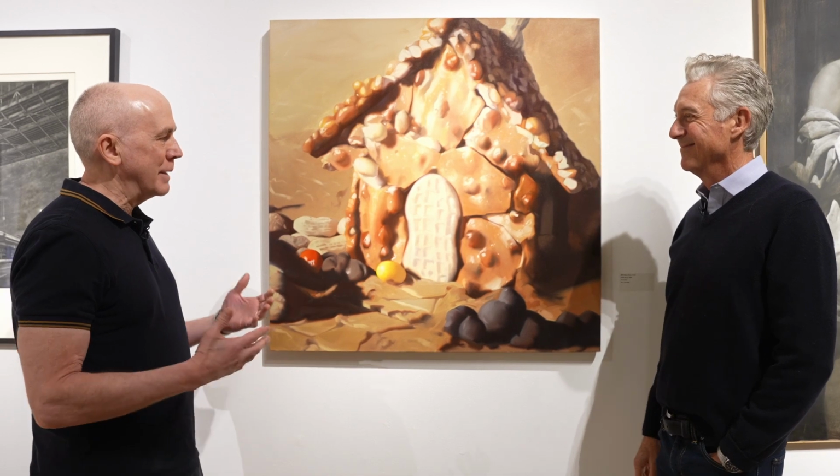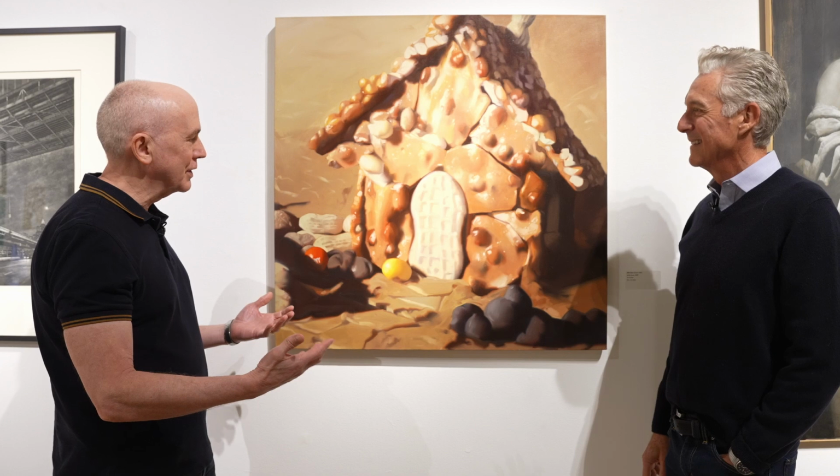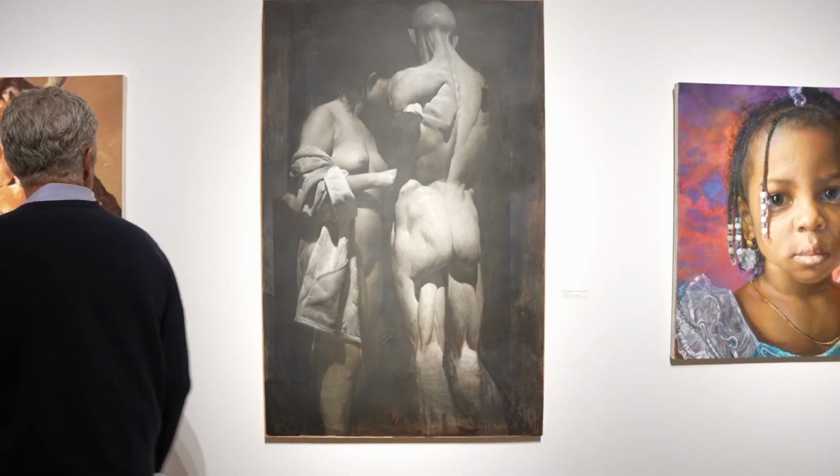I love the fact that it's a peanut brittle house with a sponge peanut door. Everything about it is playful and strange and surreal, but at the same time believable. Totally believable. You feel like you could walk right into it. Yeah.